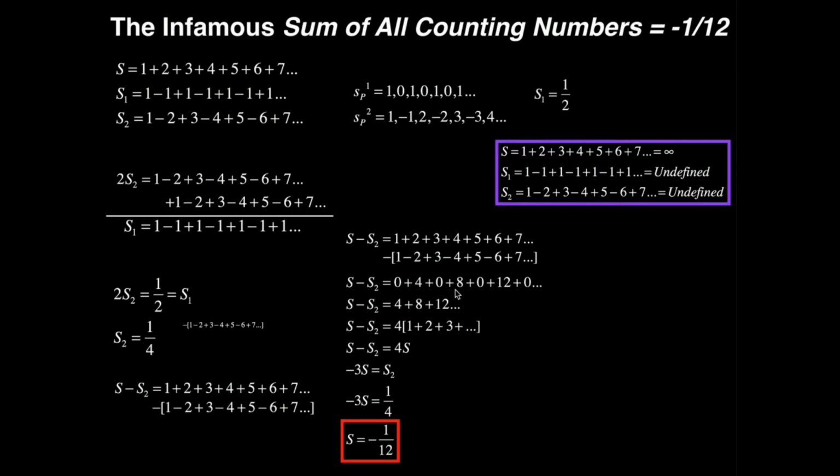Well, since we don't care about zeros, we can get rid of the zeros and condense this. The series we want to find, S minus series 2, is equal to 4 plus 8 plus 12, so on and so forth. Okay? Now, because every one of these numbers is a multiple of 4, I'm just going to factor out a 4. You're allowed to do this. If I pull out a 4, I just get 1 plus 2 plus 3, and that makes sense. 4 times 1 is 4, 4 times 2 is 8, 4 times 3 is 12, and so on and so forth. But hey, this 1 plus 2 plus 3 and so on and so forth, that's S. That's the series I want to find. So I'm just going to replace that whole bracket with just S.